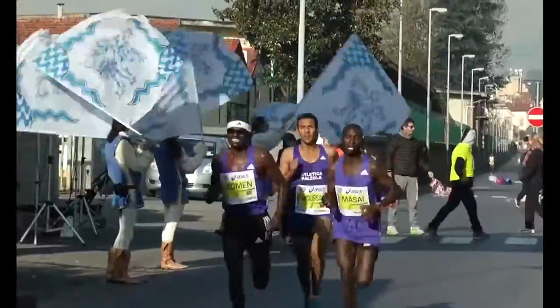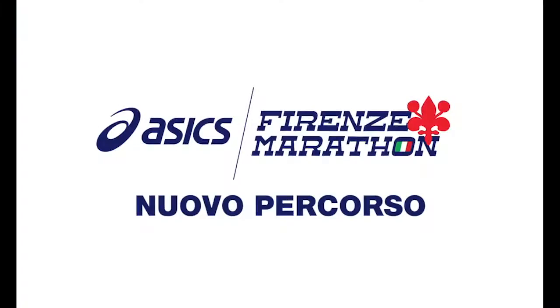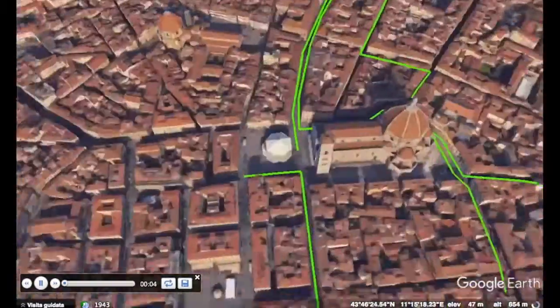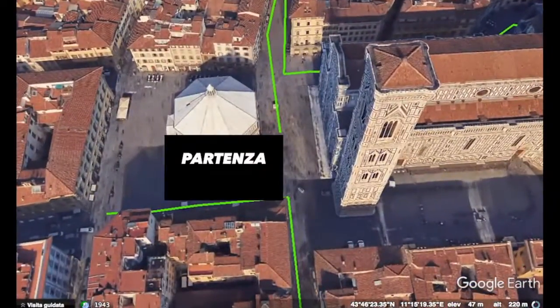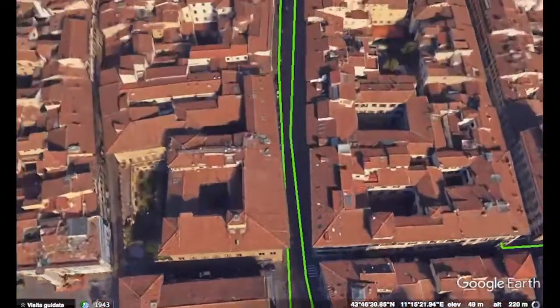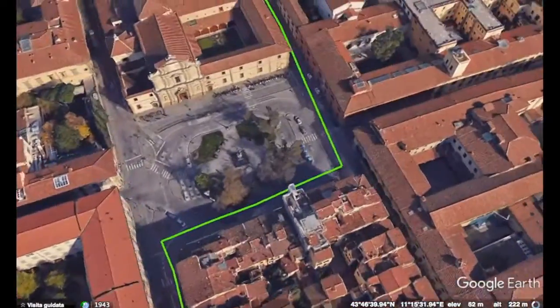Welcome to the 2016 Firenze Marathon, the 33rd edition. Let's take a look at the new route. For the first time ever, we'll be starting in Piazza Duomo. From there, we'll make our way through Piazza San Marco.